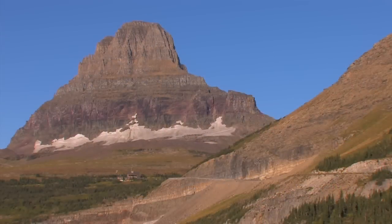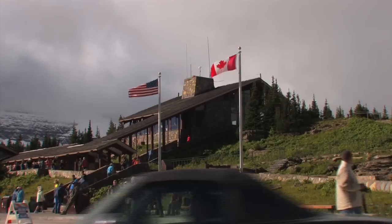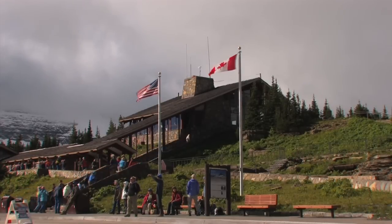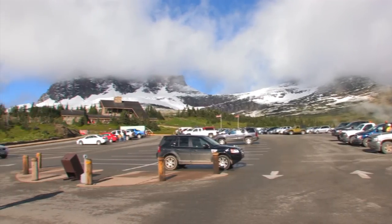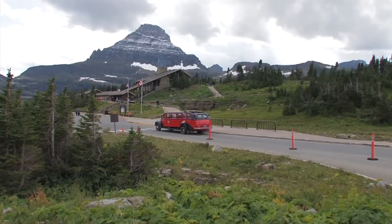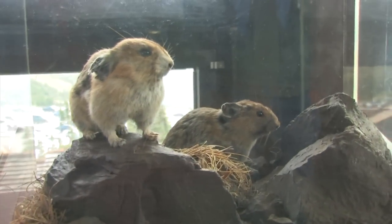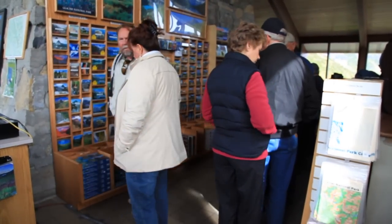Logan Pass is the highest part of the road. The visitor center is a very popular spot, and it's a good idea to get here early because the parking lot is often full by noon. You can also get here by Red Bus, as several tours stop here. The visitor center houses several exhibits, a small gift shop, and a comfort station.